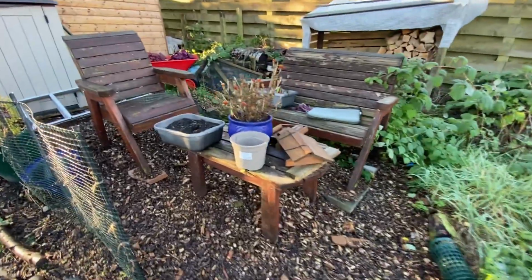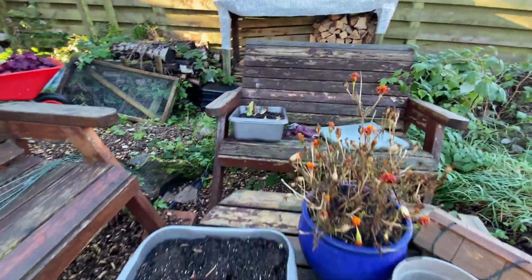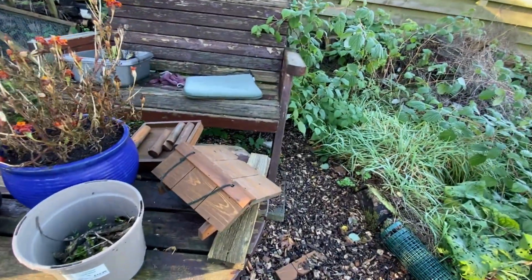But the remnants, not really remnants, that was full of lovely lettuce, that kitchen bowl, and that one was full of lovely lettuce, and that was some lovely marigolds. So again, just tidying up. And that's a little birdhouse that I've not put together yet, a bird feeder.